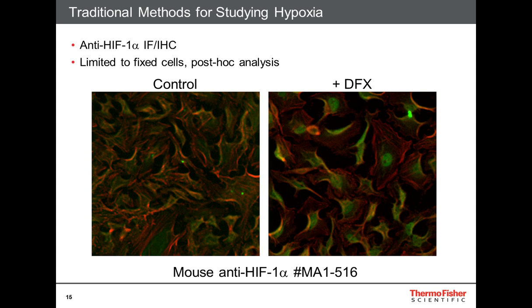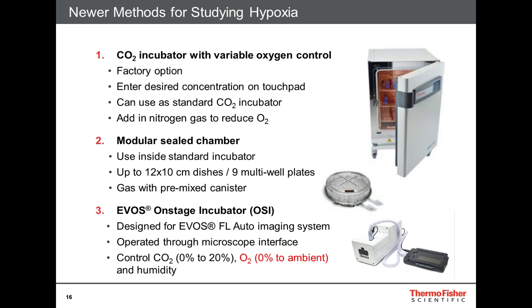And then similarly, there are good antibodies that recognize HIF-1 alpha, and they can be useful for immunofluorescence detection, or IHC, in human tissues, tumors. But the main limitation here is that you're really limited to studying this phenomenology in fixed cells, post-hoc analysis, and it's not exactly the best workflow. But it's something that is definitely commonly used, and is another arrow in the quiver of the hypoxia researcher's toolkit.